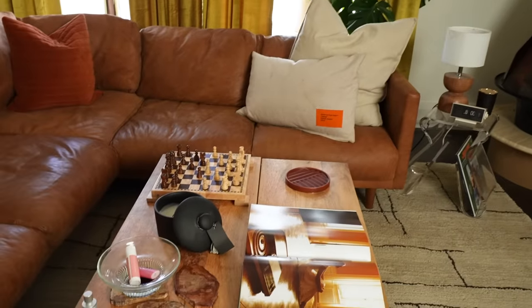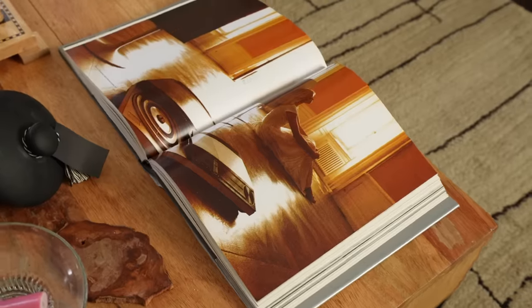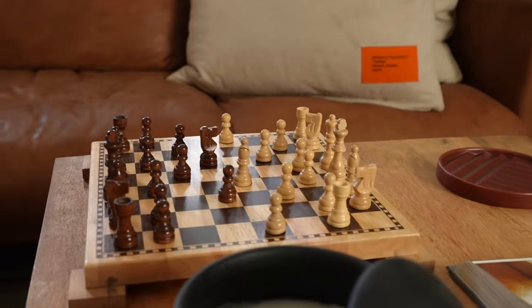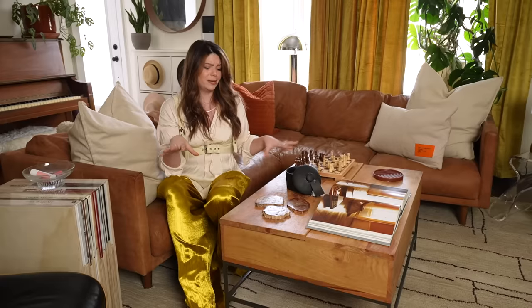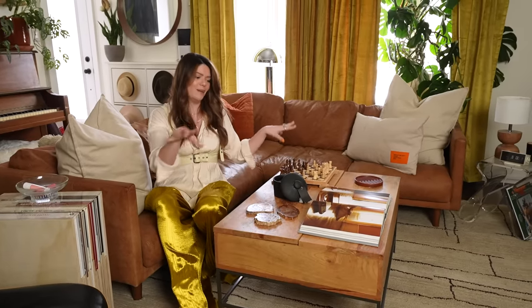This coffee table we've had for a while. It's a West Elm piece and I love it so much because it's a lift-off coffee table. I don't have a designated office space in this house, so I do a lot of work from here. We also eat meals here sometimes. It's great to have the combo of coffee table plus also tabletop surface.